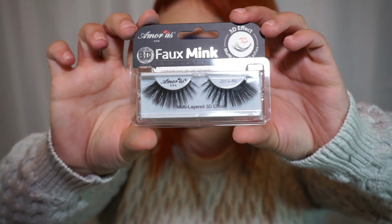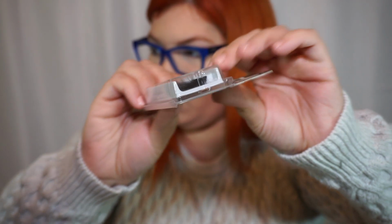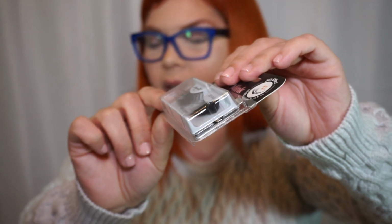I got a pair of Fox Mink eyelashes, multi-layer lashes, and this is from Amor Us. And this, they look good. They don't look bad. And I don't know if I can show you. Let me see if I can show you this way. See? They have those little hairs. They look really good. We're gonna see how they go.